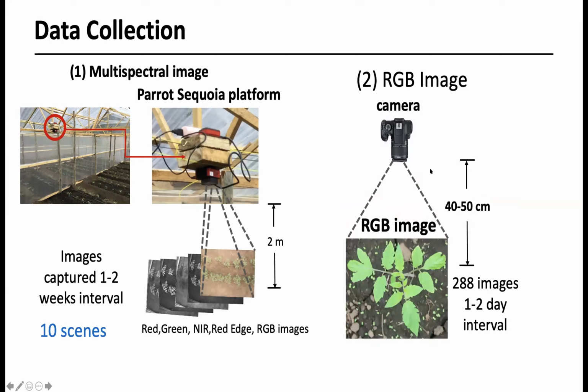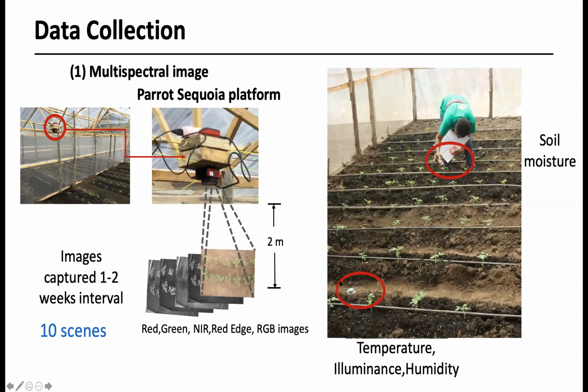And as I mentioned before, we used the RGB camera, which was taken at the canopy. We were considering taking the canopy of all the plants that we planted here. That was between 1 to 2 days interval for the first 2 weeks. And for each experiment, we had 280 plus images that we had to take daily. The camera was about 40 to 50 centimeters just above the plant itself. We also took other data, like this installed logger, which takes the illumination and temperature. We even took soil data because we were monitoring the soil moisture, to consider those agronomic factors.